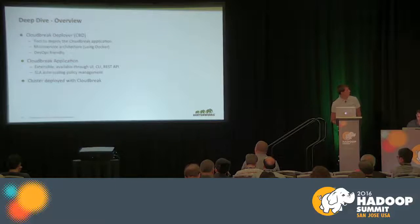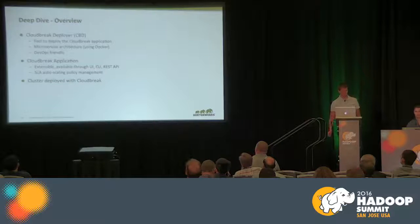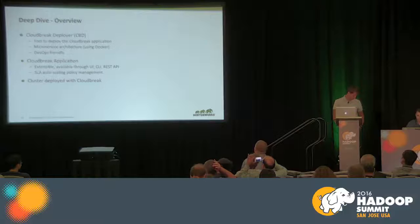So Cloudbreak basically consists of 3 different parts. If you are about to install Cloudbreak on-prem, obviously we have a hosted version which is there only for demonstration purposes and for quick tries. So we don't suggest to use that in production environments. We suggest to take the Cloudbreak application itself and deploy it on-prem or on your favorite cloud provider.